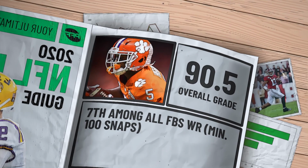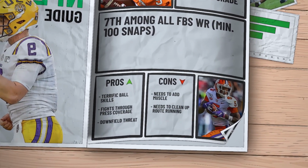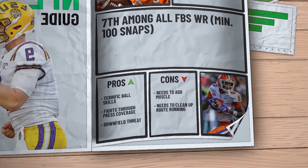I would say calling him a contested catch guy is almost doing him a disservice because that suggests a wide receiver that can't get open on his own. It has a negative connotation. Exactly. And I think he can. He gets off press really well. We saw that in the playoffs this past year. He has that ability to get off the line of scrimmage. You worry about that with big guys, that suddenness and power needed to get off physical corners. I think he's already shown it.